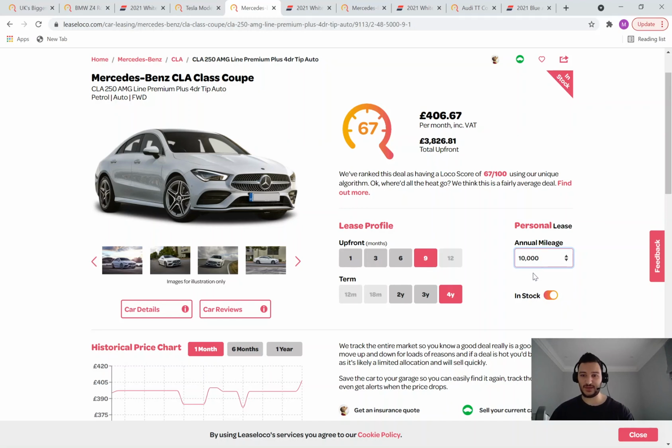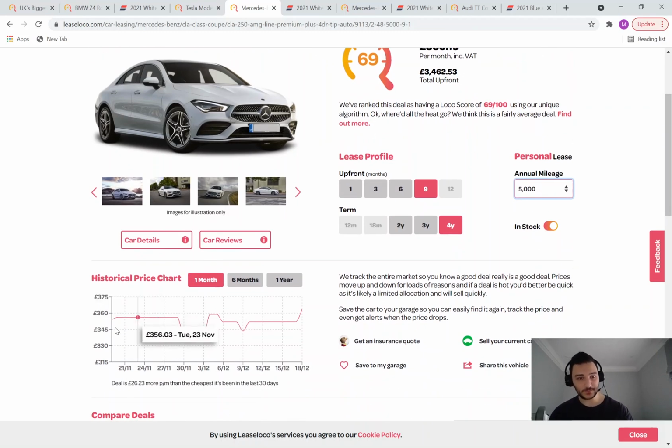But if you were to change that to, let's say, 5,000 miles, then again it reduces drastically. So it just depends on how many miles you're doing per year and how much you want to put in upfront as to how much these leasing deals are. And it would also reflect in the score that you see here as to how good that deal is. So historically, this price has been pretty stagnant, 356. It went down to 339, which was again at the start of December, and then it went up again, and it's now crept up a little bit more.